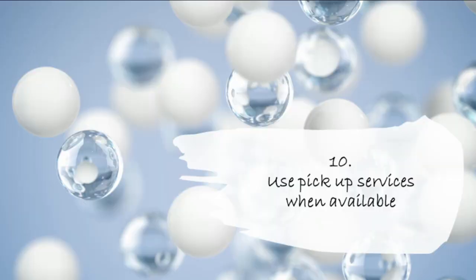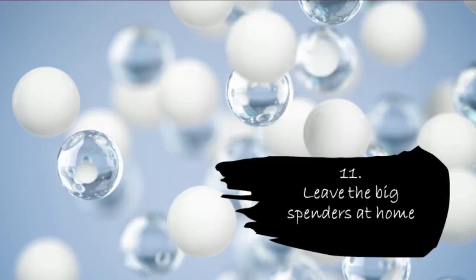Number 10, use store pickup services. This is going to save you from going inside the store, which is going to keep you from those impulse buys. Number 11, you're going to want to leave those big spenders at home. I'm talking about those kids that always want to put everything in your cart and those partners who just can't live without those favorite items.